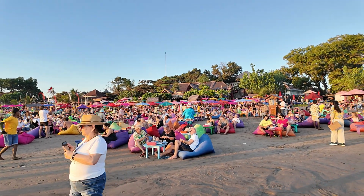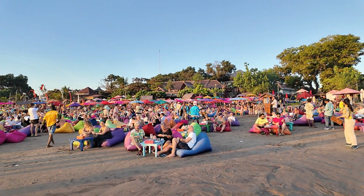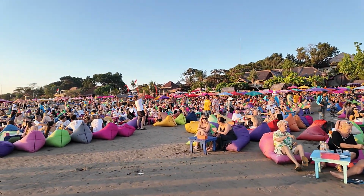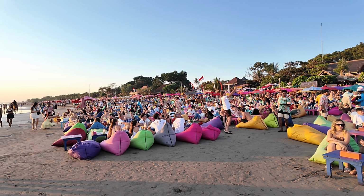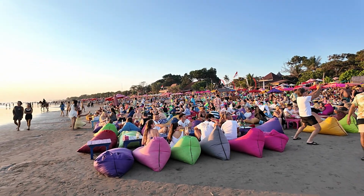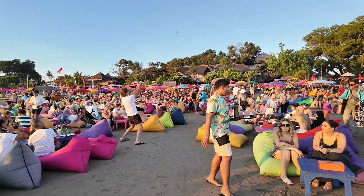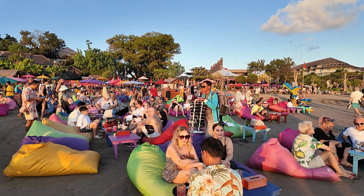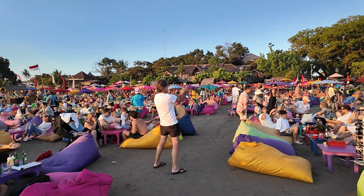Okay, so this is PLANCHA. You can see it's absolutely packed full with people. As I said, there is a 150k minimum spend. You can see it's so busy. There's servers, some sellers also. It's just so busy here.